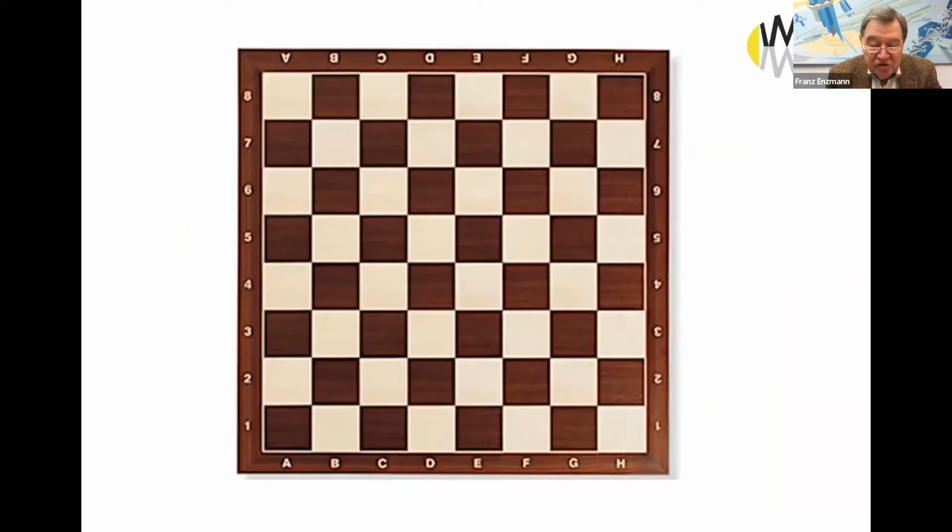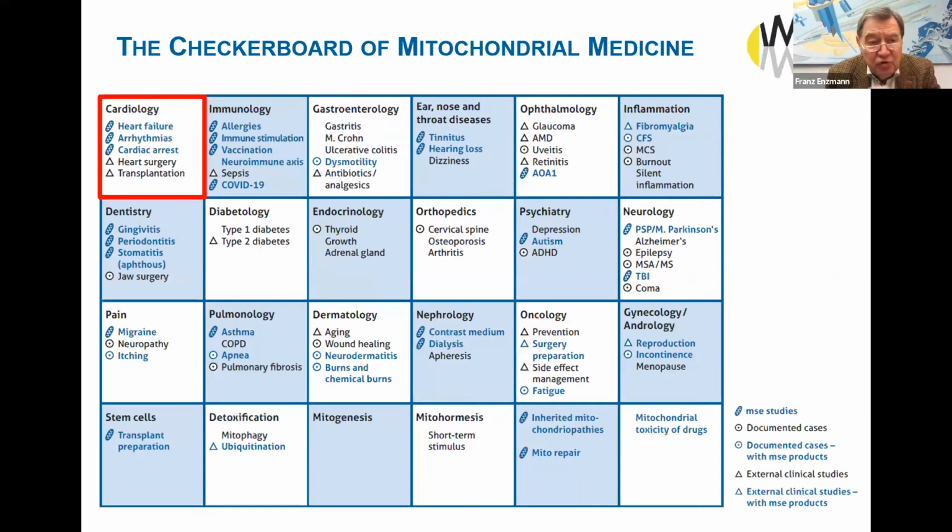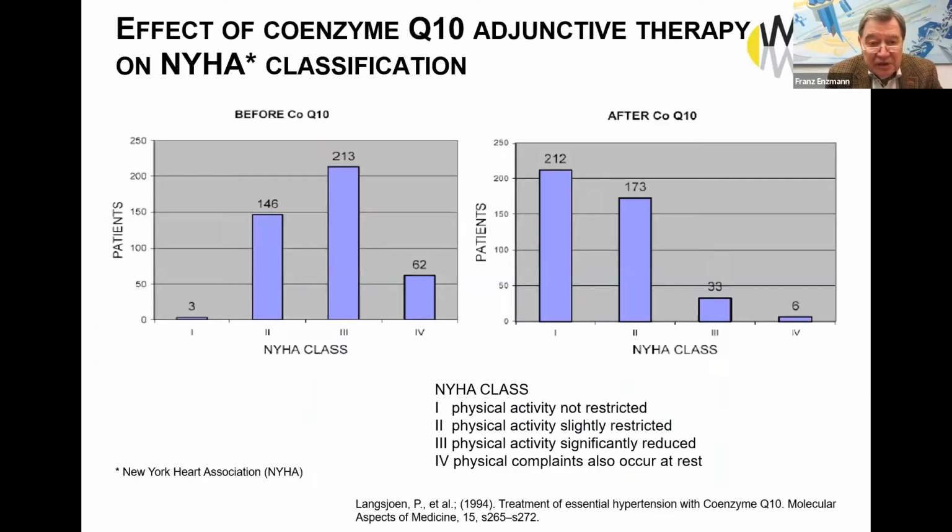Again, once more, the chessboard. Next. Now I go with you a few indications, and cardiology was done the most. Heart failure, for example, and this demonstrates very nicely this. These are over 400 patients done by Pete Löngchen, I know very well, also worked with him. These are over 400 patients in the New York Heart Association classification, and you see patients cannot work in stadium 1.